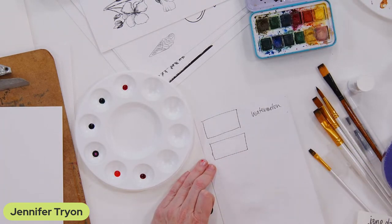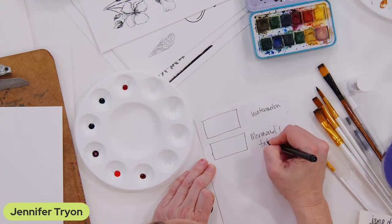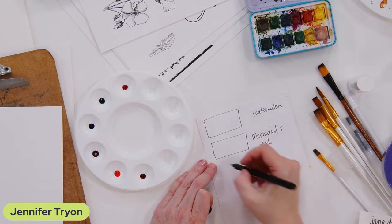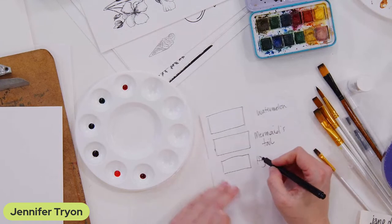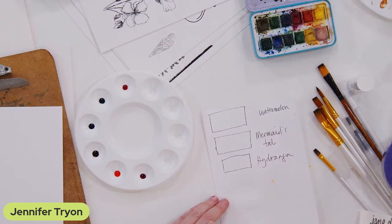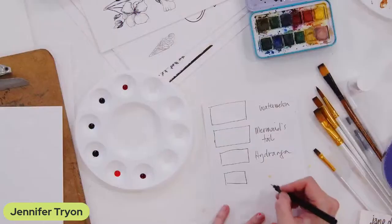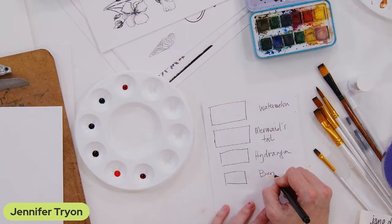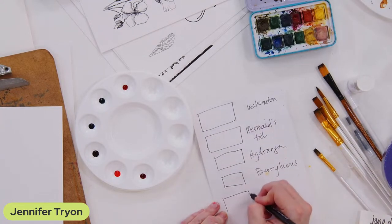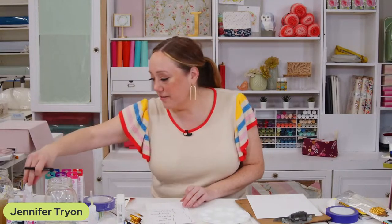Watermelon, and then next up it was mermaid's tail. I think it was actually tail, yep, before I spell it wrong. And then next up was hydrangea. And then we had, which is the purple one? Berrylicious. Oh, my blocks are getting totally smaller. And then we had Fairy Floss. You guys, you can tell I do not have good handwriting.